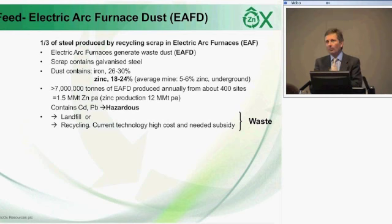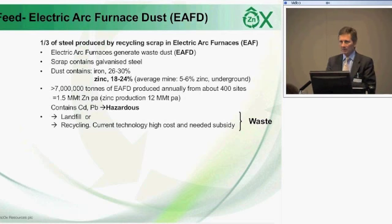So what happens to it? Well, the sort of default mode is to send it to landfill, because current recycling technology needs a subsidy in order to justify the development of a plant. So the current recycling technology is quite high cost. Where the cost of landfill is high, landfill effectively acts as a subsidy to a recycler. So where the cost of landfill is high in the developed world, typically you find there's a lot of recycling. In the developing world, where landfill is cheap, it mostly goes to landfill. So about half the world's dust currently goes to landfill.